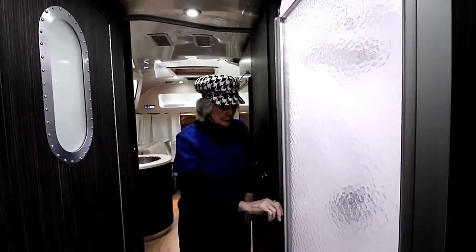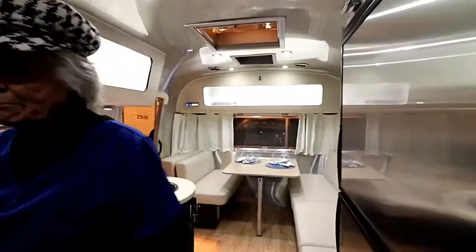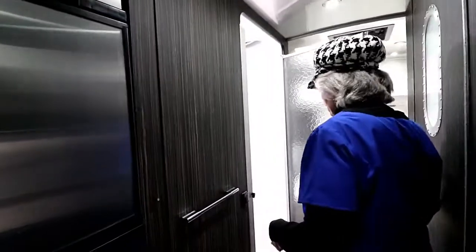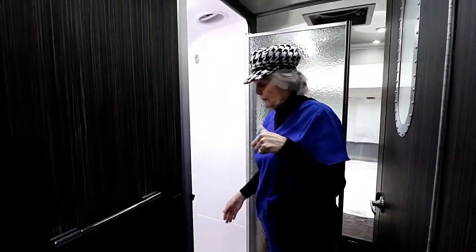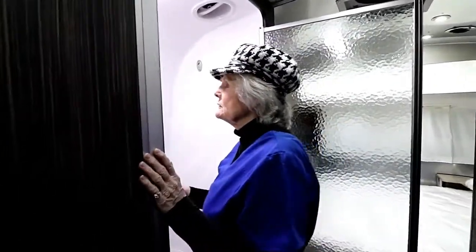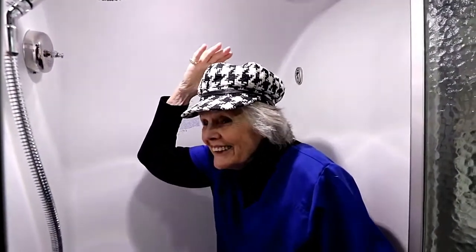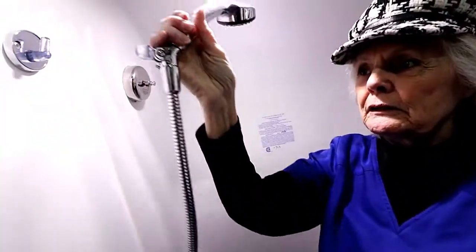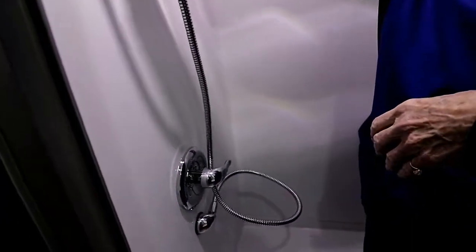And then the shower. I'll get in this one, you can see how this looks, standing here. It's okay for me. Probably 6 foot. You might have to bend a little. But I like the quality of everything. It just looks so nice. It really, really does look nice.